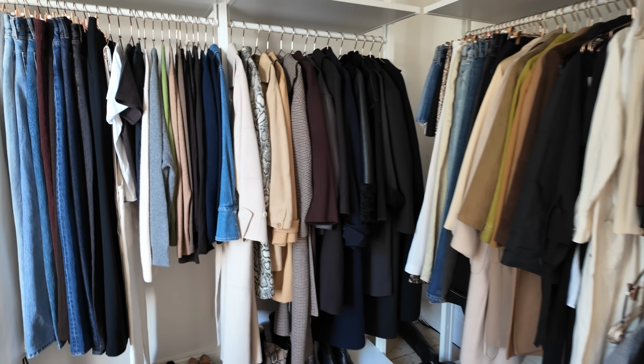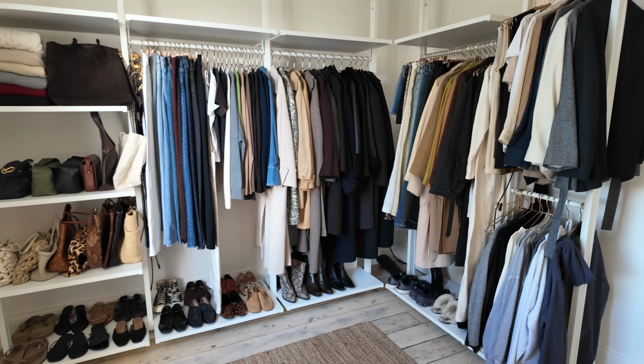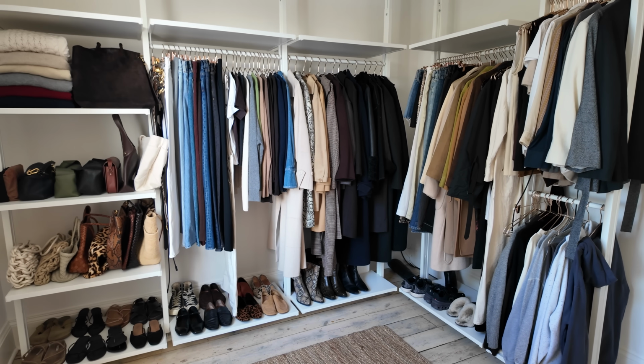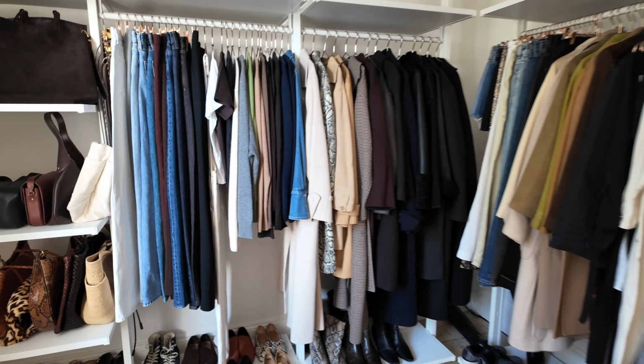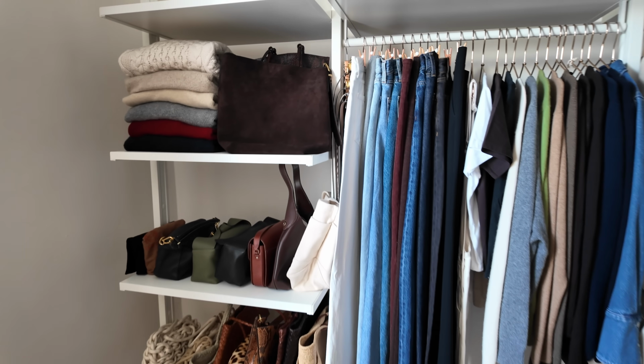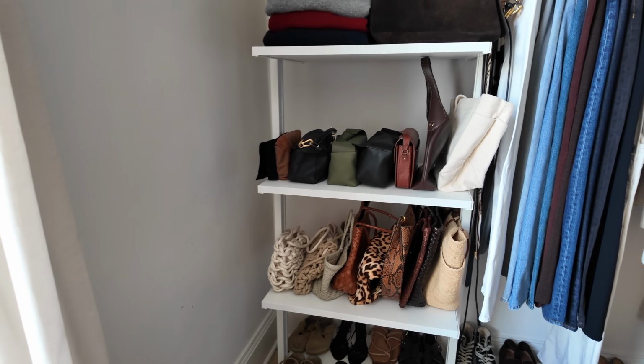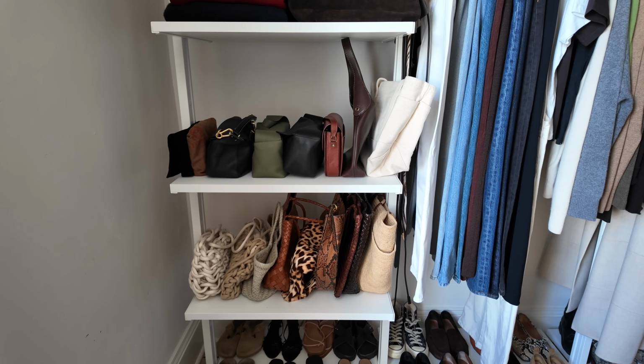Okay, let's talk through. Ultimately, it probably looks the same to you. I've zoomed out and you've been like, oh, that looks exactly the same as before. And to be fair, it does, because it's all the same pieces. The only thing I've got rid of is one pair of linen trousers. But obviously this section is a little bit tidier. I think this could work. I will report back on this as to whether this was a good idea or a bad idea.